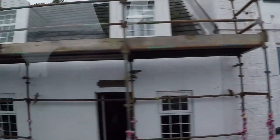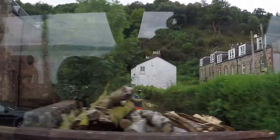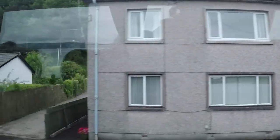Here we are folks, just where the fire thing is here, that's the local shop, cafe, post office. Little pier you can see sticking out there, that's where the young Queen Elizabeth came ashore.